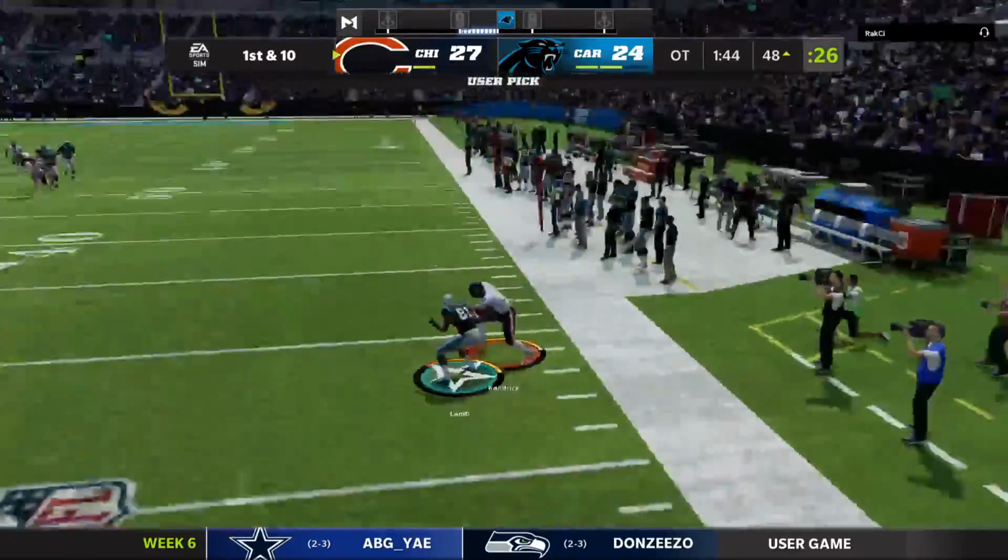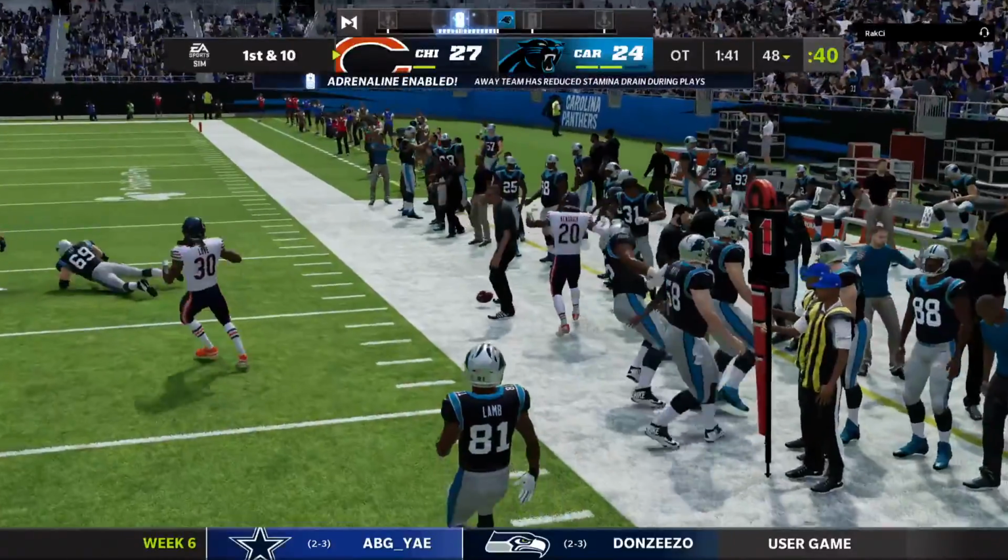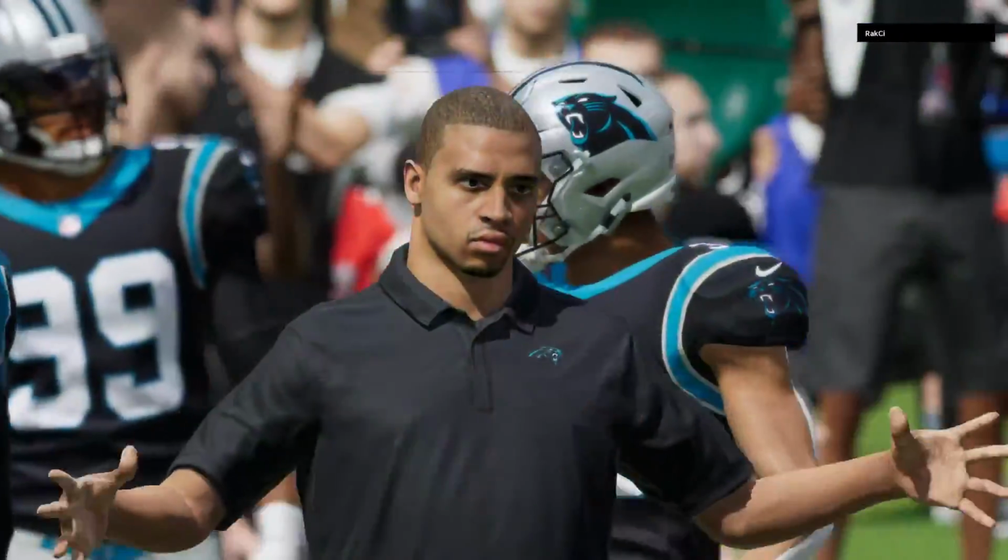Hey, yes! It's intercepted. That'll seal it. Picked off. Yeah, let's go. That's the way you start off a Sunday. This football game here in overtime.